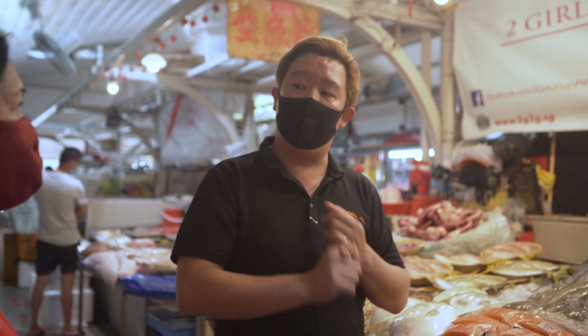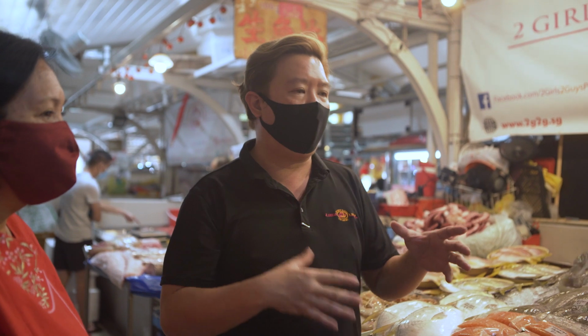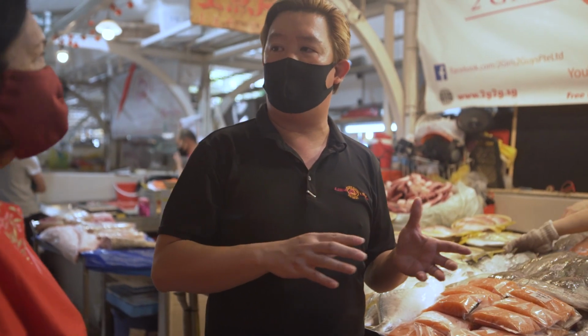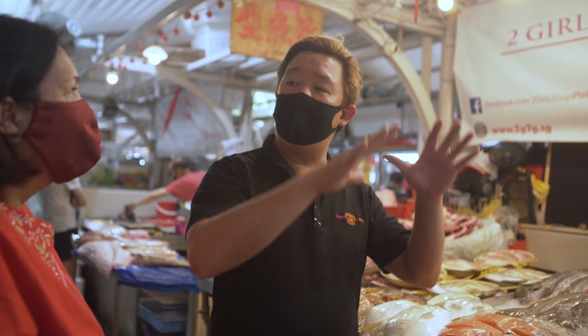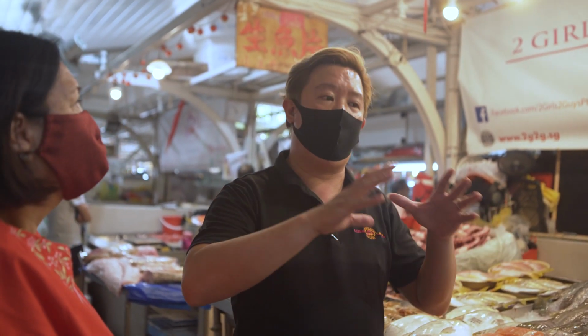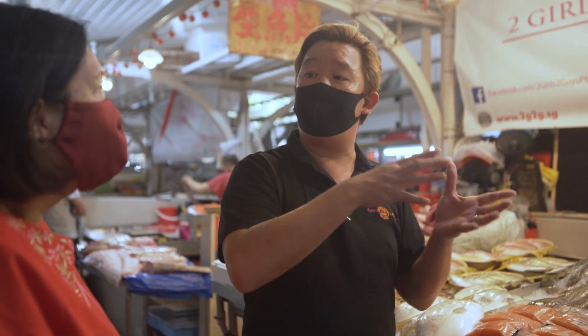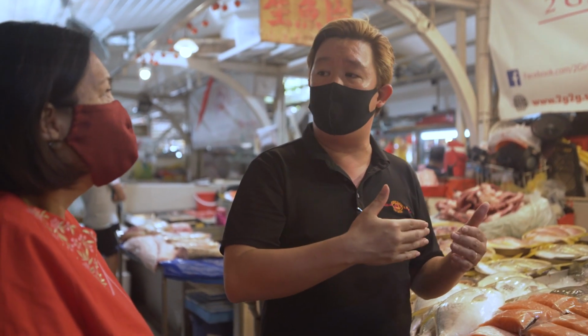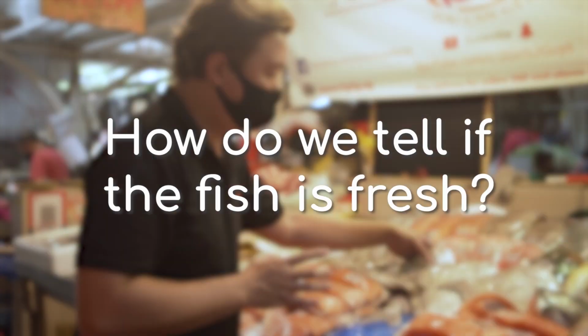The difference between frozen and fresh is the quality of the fish when it goes into the freezer. So right now the more commonly used freezing methods are the IQF methods, so those are like quick freeze. Basically negative 40 degrees in just a matter of seconds and the fish is frozen. So the freshness is all preserved in the fish. The moment you thaw it and you eat the fish, you really can't tell much difference between a frozen fish and a fresh fish.